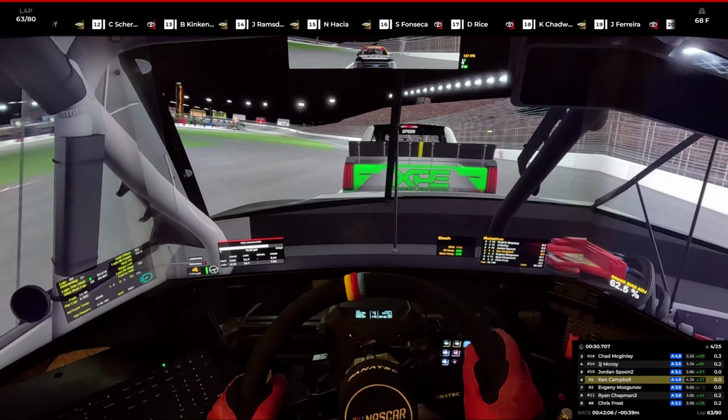But, oh well, that will do it from here. We are at best P19. So that's why I hate running plate tracks, even though they're my favorite kind of racing.